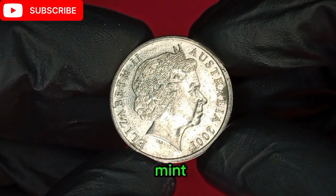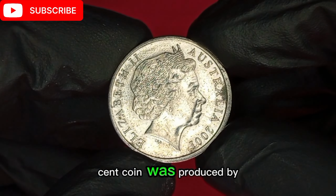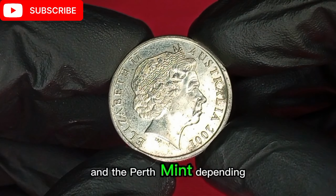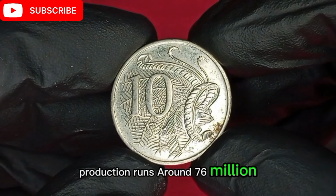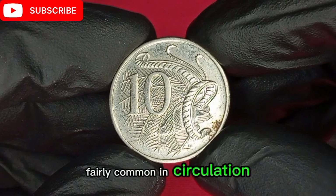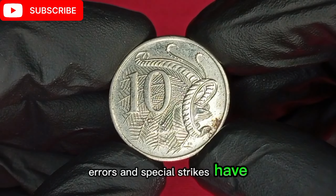Now, when it comes to mint details, the 2001 Australian 10-cent coin was produced by both the Royal Australian Mint in Canberra and the Perth Mint. Depending on demand and production runs, around 76 million coins were minted that year, which makes it fairly common in circulation. However, within that massive mintage, a few errors and special strikes have surfaced.